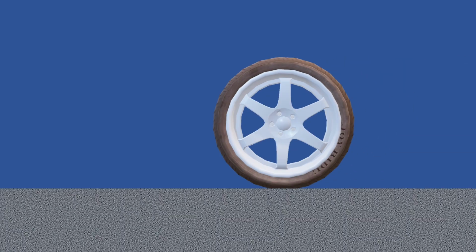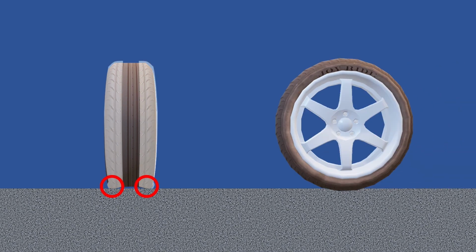So, let's talk about underinflated tires. Underinflated tires have more friction, they take a lot more energy to move. That's going to reduce your fuel economy, and it also gives you excess wear on the edges of the tire.